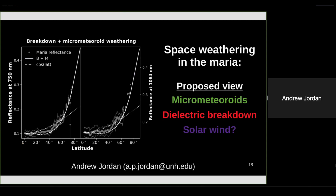So to summarize, the Maria reflectance shows a fairly level trend from the equator to about 40 degrees, and then it increases rapidly. And it doesn't seem to follow a cosine of latitude trend. So it doesn't seem that the solar wind dominates. Whereas the breakdown plus micrometeoroid trend, based on the work that we did in 2019, does have that region of level weathering or constant weathering from the equator to about 40 degrees, and then it increases rapidly after this. So I'm proposing that maybe it's micrometeoroids and dielectric breakdown that are dominating weathering in the Maria, and the solar wind might play a minor role.